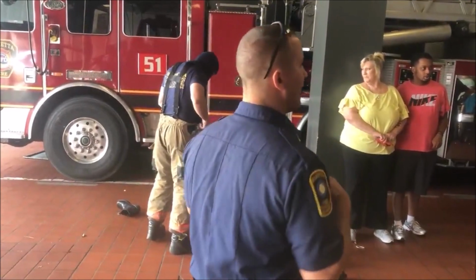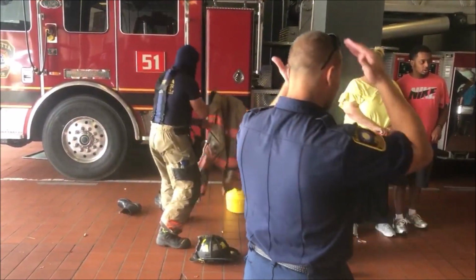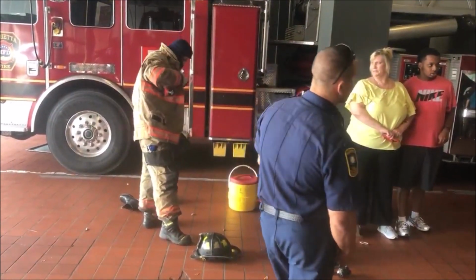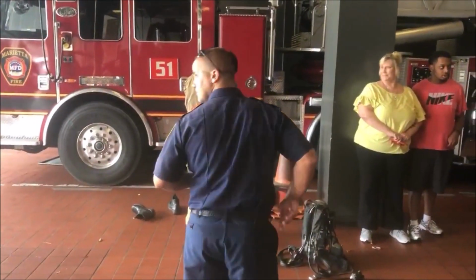And everything we wear overlaps. So you notice his pants overlap his boots. His jacket is going to overlap the hood that he's wearing to protect his head. It'll also overlap on his pants. Inside of a house fire, it can be 500-600 degrees. So this is what protects him from all that fire.